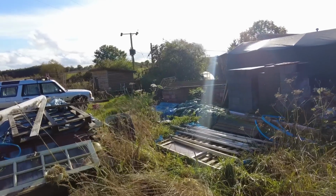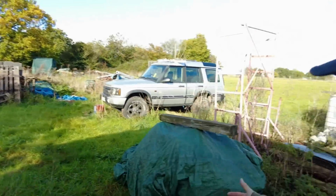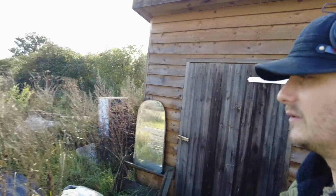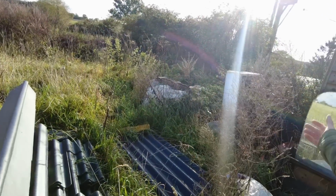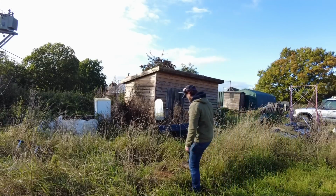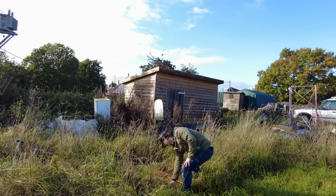I'm going to have a look through my builder's yard. So I've got that lot over there. I've got this stash here. And I've also got this stash here. That's one thing I love about living in this kind of place. You can just have shit everywhere. But it's useful shit, isn't it?